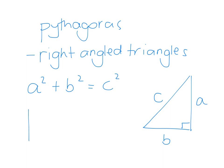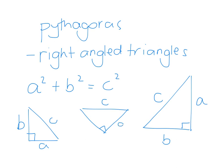And it doesn't matter which way up your triangle is. You can move it all about. Remember that C will always be directly opposite your right angle. So you can see, here's the right angle, directly opposite is C. Here's the right angle, directly opposite is C. And the name we give our C is known as the hypotenuse.